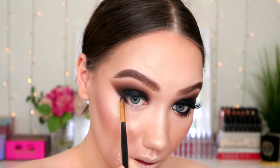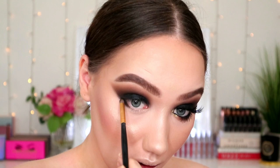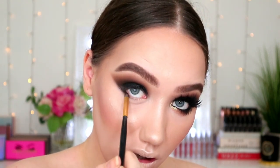So under eye. The black one, what's it? No tea, no shade. This is a tiny little Morphe pencil brush. It doesn't have a name because it came as part of a set. My apologies. That's just going on the very outer corner.